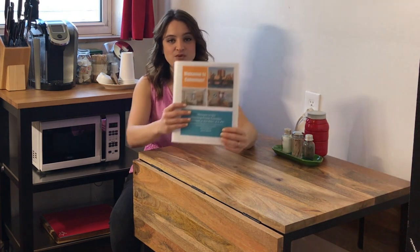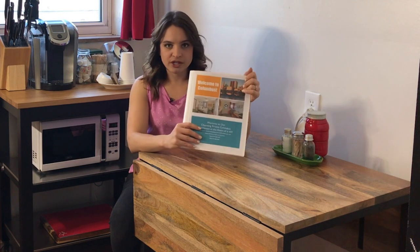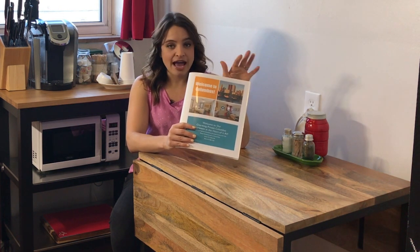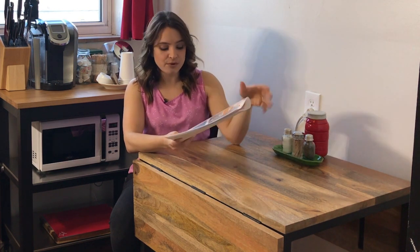Pepper, salt, toothpicks, and then this. If you have an Airbnb, VRBO, whatever platform you use, you really should have a guest welcome booklet. So we email this to all of our guests before they arrive, so they have all this information. But we give Nick and my cell phone number.